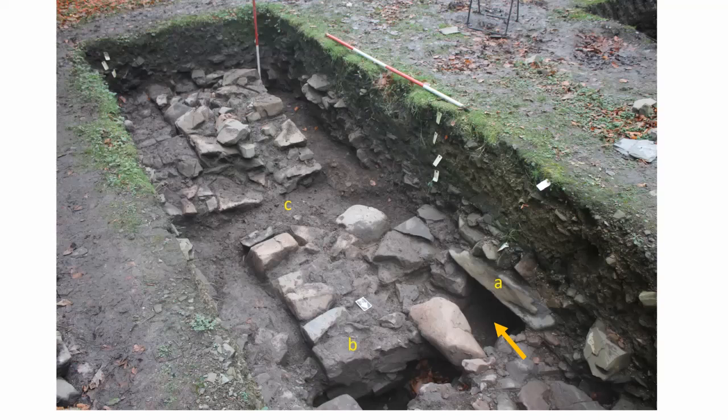And that's the same new wall of this building B again. You can see where the yellow arrow marks the water channel coming right through the site, running really from the west to the east towards the river. It was covered by a horizontal flat slab of greywacke or whinstone. That's at A. At B, you can see the corner stone of this new building, and C is a later cut through of the wall foundation.